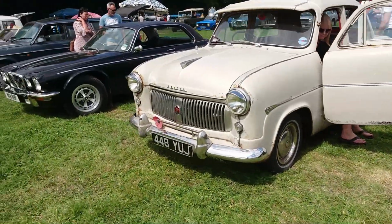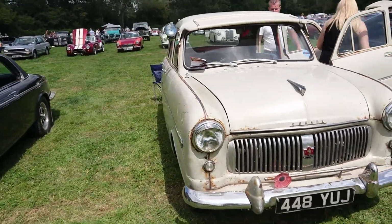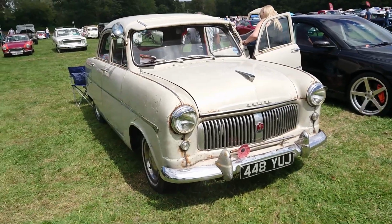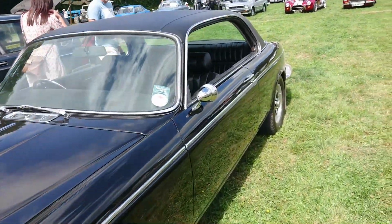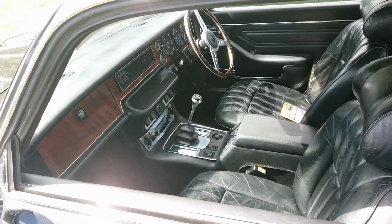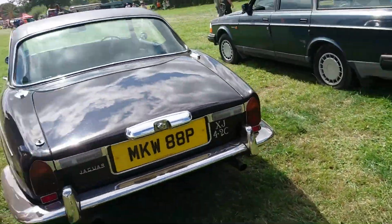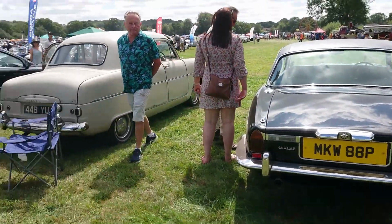Mark 1 Ford console. Good to see cars like this actually in this sort of condition rather than all shiny. I appreciate that. And then another Jaguar XJC. We saw one in the last part and here is another one. This is a 75-76 manual one actually, which is rare. Most of them were automatic. That is the XJ 4.2C. They weren't bad as XJ6C, although that's actually what they are.